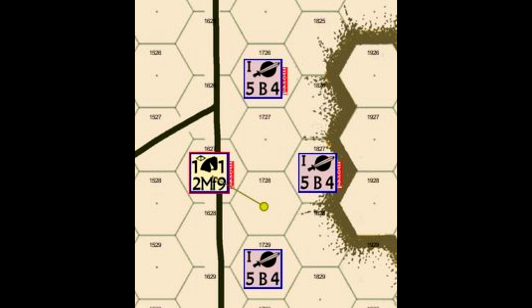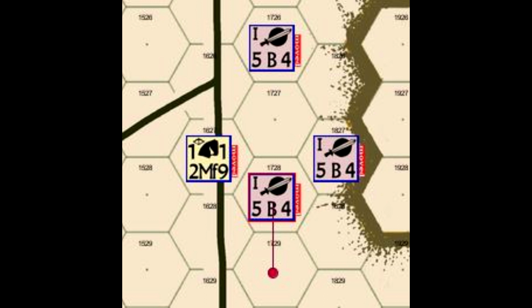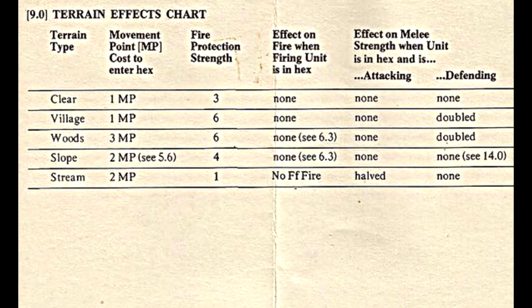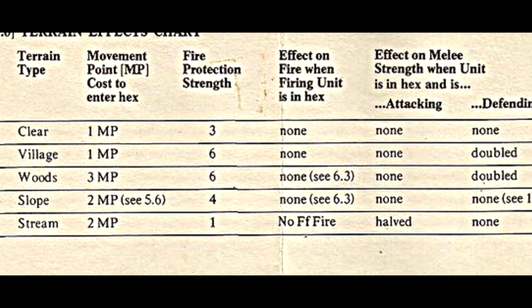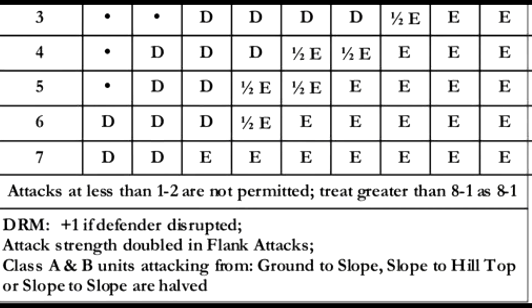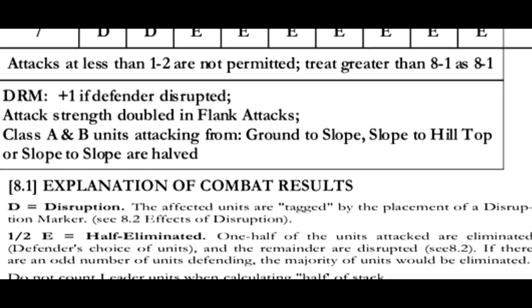And victorious units advancing after the retreat before combat are not subjected to defensive fire as a result of their advance. Also, when any hex is vacated as a result of combat, then the attacking units can advance at the player's discretion into the vacated hex. And normal stacking limits have to be observed, and the option to advance must be exercised immediately following the combat result. Also note that melee strength of units can be affected by terrain, and you can look at the terrain effects chart to see what these effects are. Looking specifically at the combat results table, note that attacks at odds less than 1 to 2 are not permitted, and that odds greater than 8 to 1 are simply treated as 8 to 1.